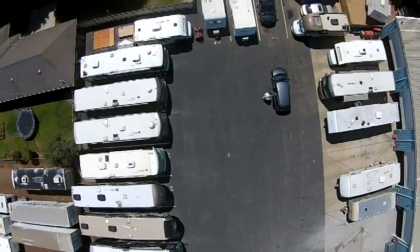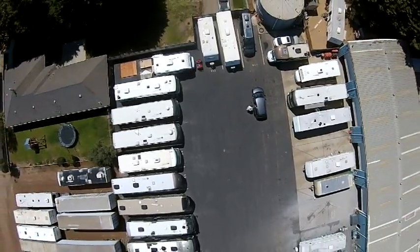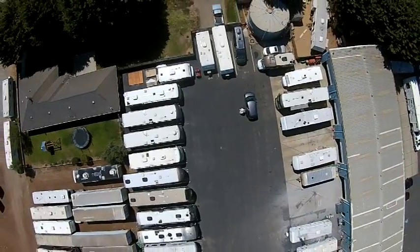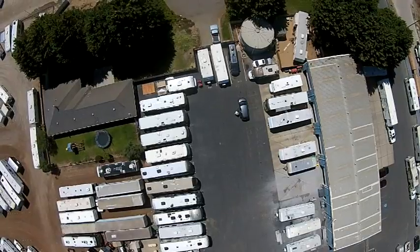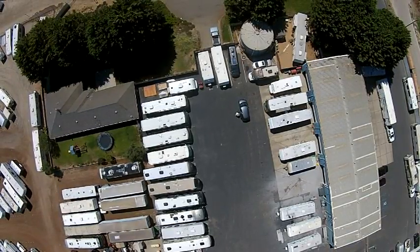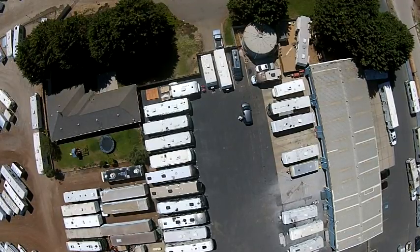Plus, it is helpful to be able to actually see the drone so you can tell where it is and which way it's going and all that stuff, even though you can tell all that from the display. But it just makes me nervous flying a drone when I can't actually see the drone. I can only see through the drone camera.